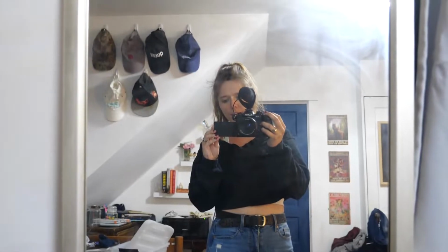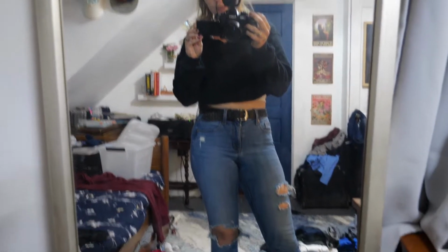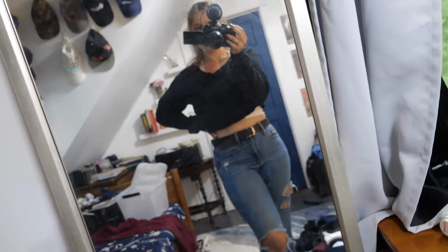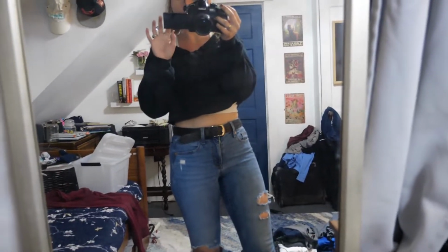What do you think of the fit? It's a pretty good Target outfit, I would say. Especially because it's freaking cold today.